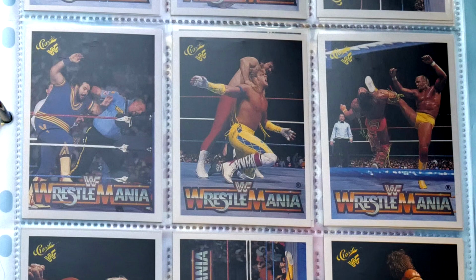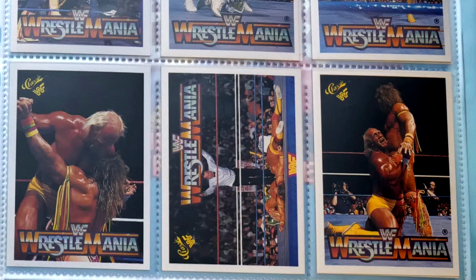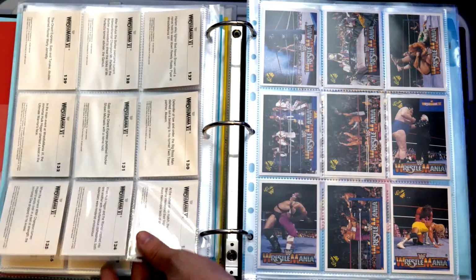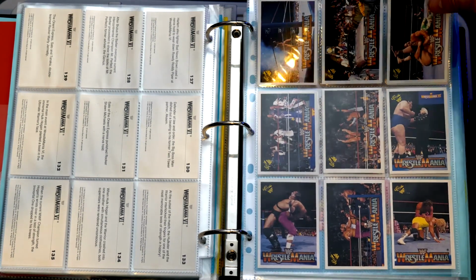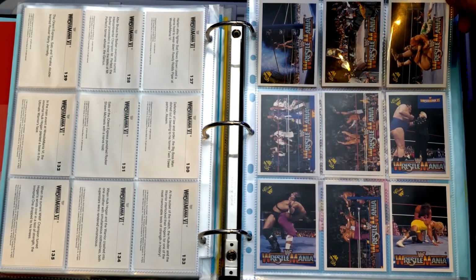And then of course we have the legendary match, Hulk Hogan versus Ultimate Warrior, and that's featured on several cards here on the bottom. And of course the outcome of that match, I bet most people that were watching it live on pay-per-view thought for sure that Hogan was going to win, but guess what? The Ultimate Warrior pulled through and he won.